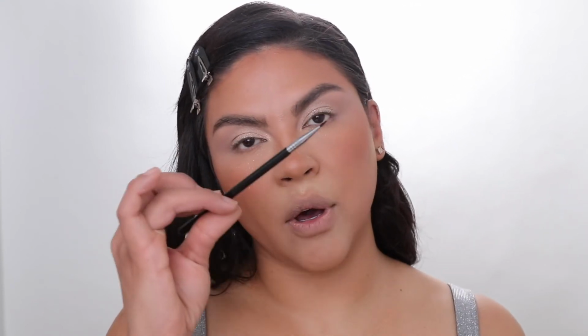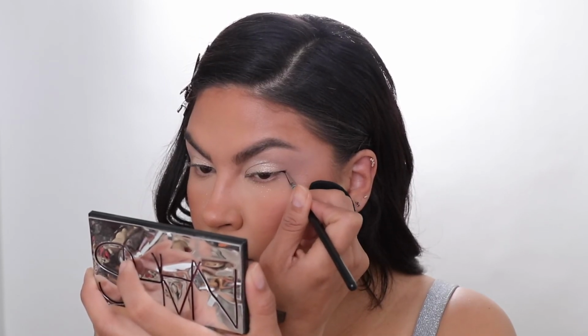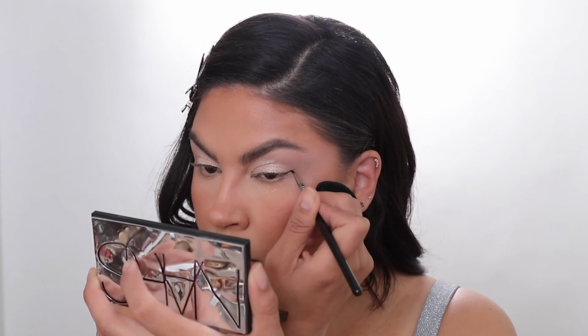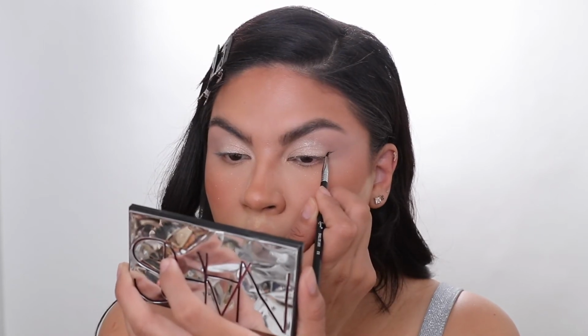Because we're going more for a smoked out wing liner, I'm gonna be using this Inglot 77 gel liner, and I'm using this Sigma small eyeliner brush. I'm gonna start slow, and I'm kind of flicking my wrist up like that. I'm gonna connect. And you don't have to worry about it being perfect because we're gonna smudge it out.